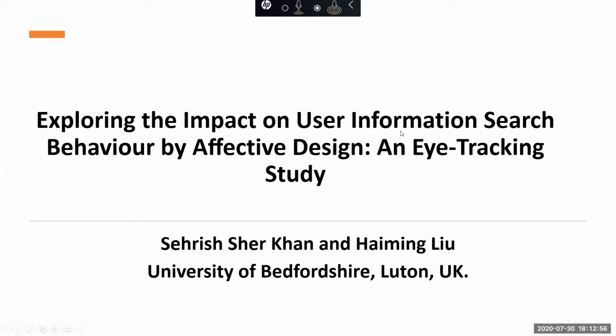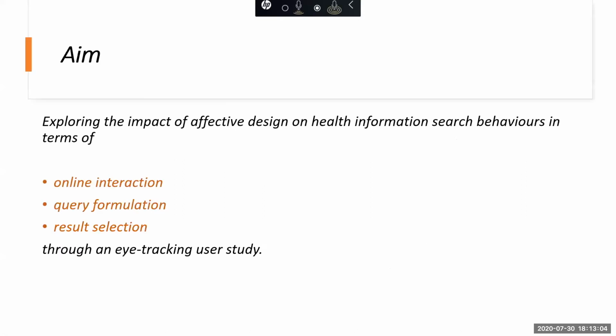The topic is exploring the impact on user information search behavior by affective design. It's an eye tracking study. Basically, the aim of the paper is exploring the impact of affective design specifically on health information search behaviors. We are investigating three information search behaviors: online interaction, query formulation, and result selection, through an eye tracking user study.